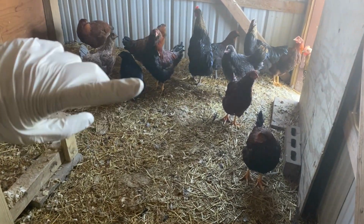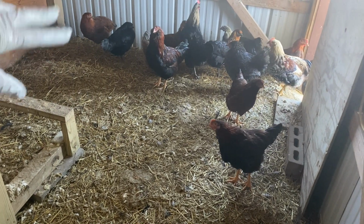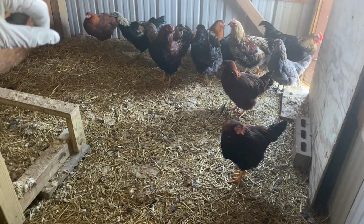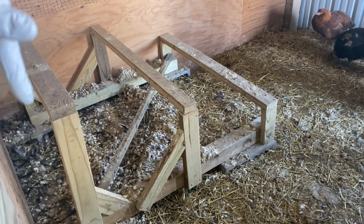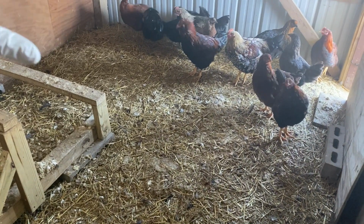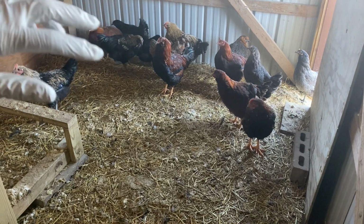Now, these guys spend a lot more time here in the coop, and so you can see how much more buildup there is than in the other coop. There's a lot less buildup in the other coop. This one also houses the ducks and the geese. They come in here and they sleep. So here's our little chicken area. You can see all that chicken manure is going to be fantastic for my garden. We're going to use it in a compost. And then there's the duck and the geese manure. I have to add a lot more straw or bedding in here a lot more often because there are more birds in here and they spend a lot more time in here.